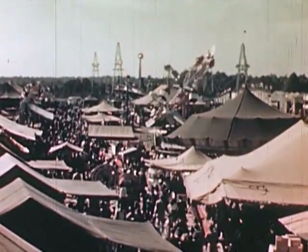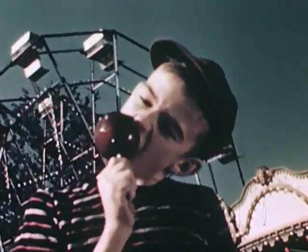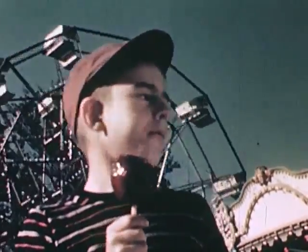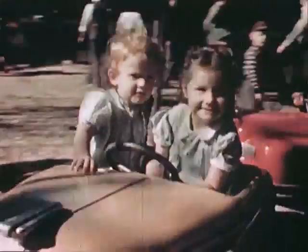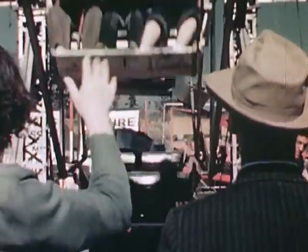A man with money in his pocket is ready to have fun. So market time is also county fair time in tobacco land. The whole family goes to town to hear the music and ride the rides, to gaze and gossip and see the sights.